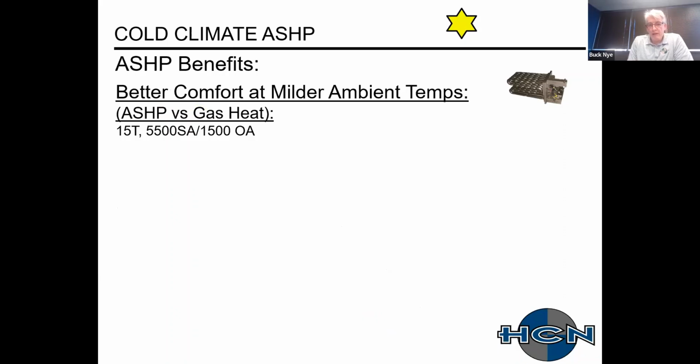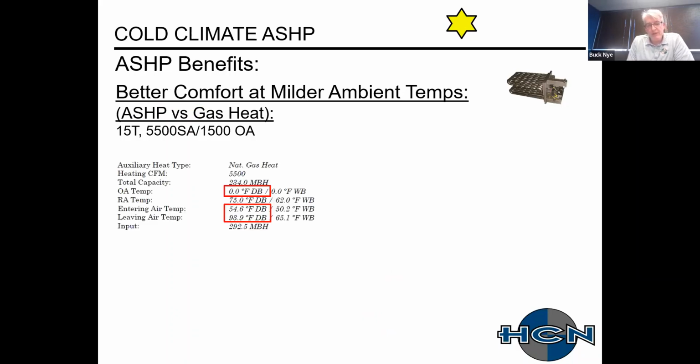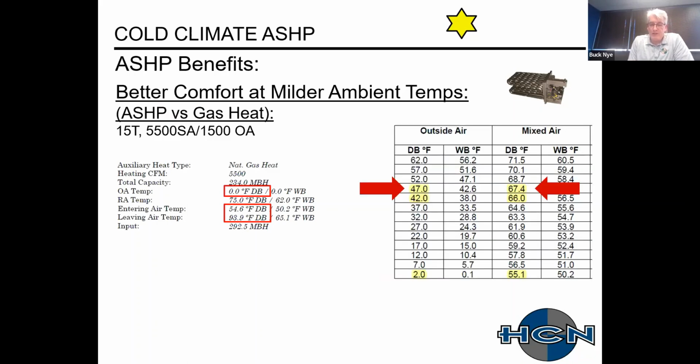Other benefits of the airside heat pumps: when it's mild out, when the temperatures are, say, 35 to 50, the airside heat pump will work better than the gas heat. Here's a design for 0 degrees, where your mixed air temperature and your leaving air temperature have about a 40-degree delta T. That's at your design conditions that are 0 or 10 degrees.